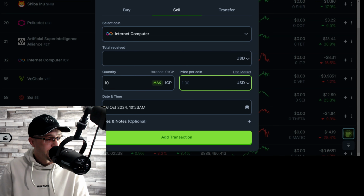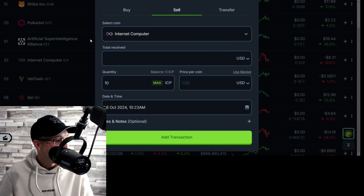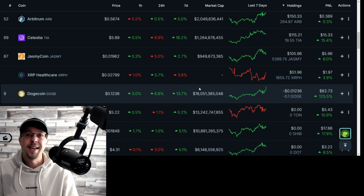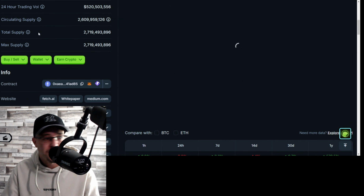So what it's doing is it's keeping track of all the ones that we've sold, even though they're not in the portfolio anymore. It's kept a track of the P&L for that. So it's important that we do go through and know exactly where our capital lies. If you can't see where your capital lies, you can't protect your capital. If you can't protect your capital, you can't be successful in crypto.